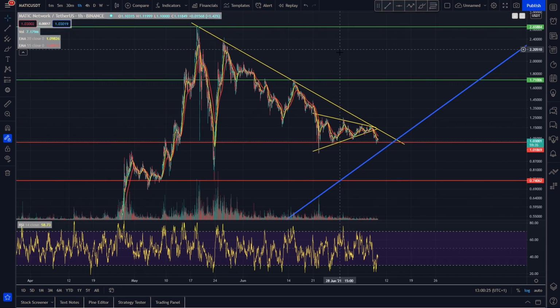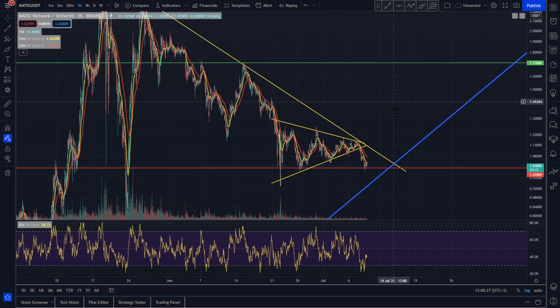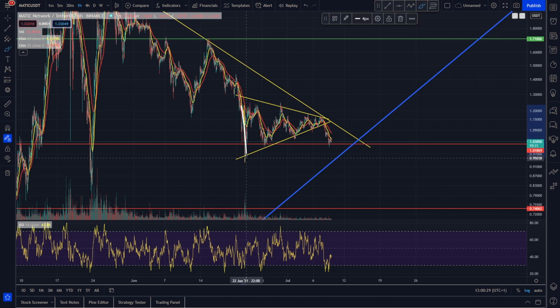So with that all being said, let's take a look at Polygon here, and as you can see, it did look as though we were forming this pennant here, which was actually bearish considering the trend that we were in. And as you can see, this has actually played out.